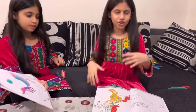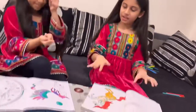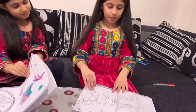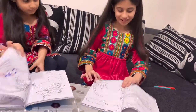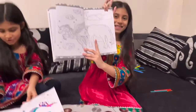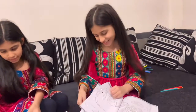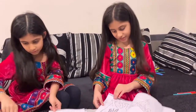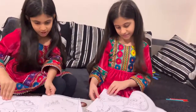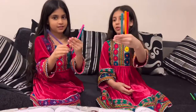I don't really know which one I want to pick next. I think I'm going to go with maybe just... Ooh, guys, look how cute that is. I think he's going to be eating some fruit. Yes. Oh, so cute. This picture, guys, before we start, these are the colors we already picked.